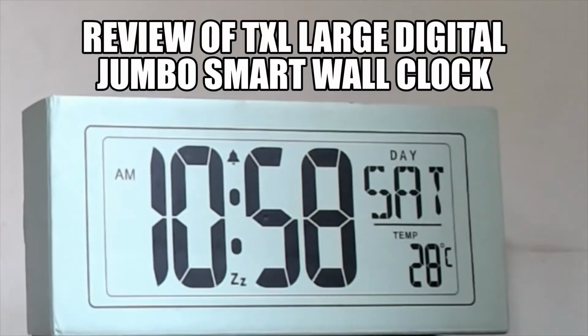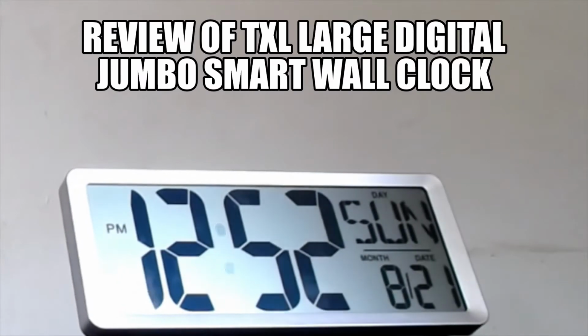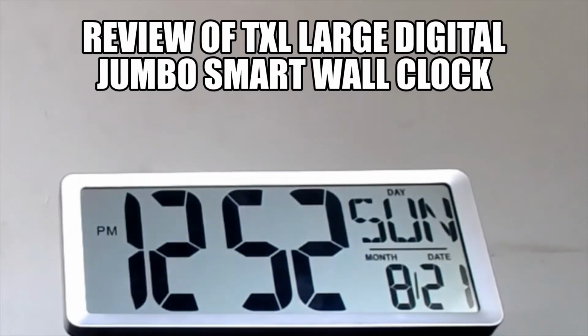View of TXL Large Digital Jumbo Smart Wall Clock. This large digital jumbo wall clock was designed with so many functions we will review as follows.